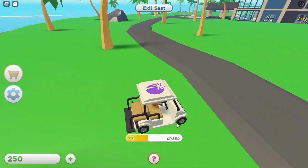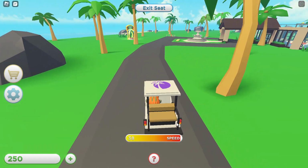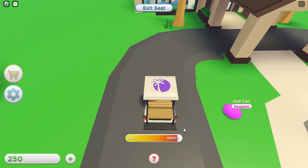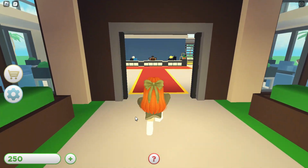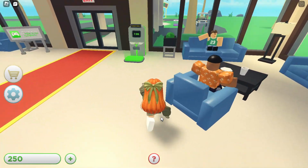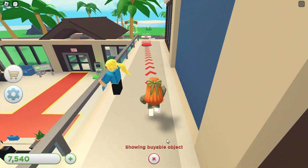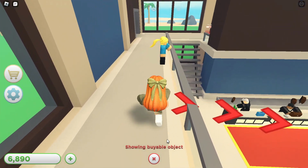Okay, I can't really stay on the road, but I'm trying. Okay. Perfect. And I am going to park this like this. There we go. It's like exactly how I found it. Wow. Okay, I don't know what to buy now because I don't have my arrow. Oh, never mind. My arrow is working now. Okay. So we're just buying walls. I see.